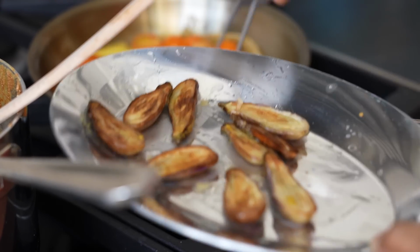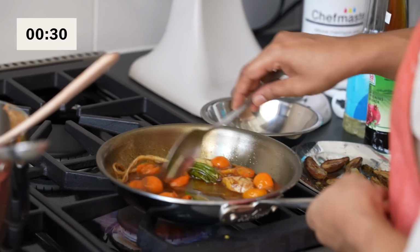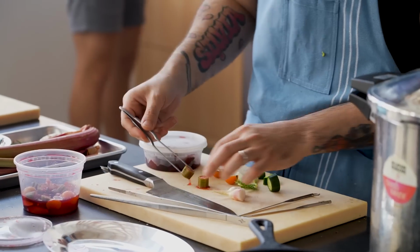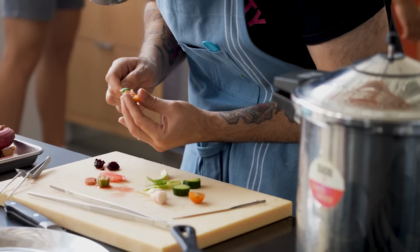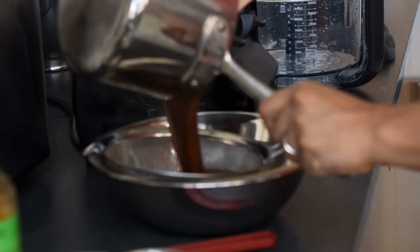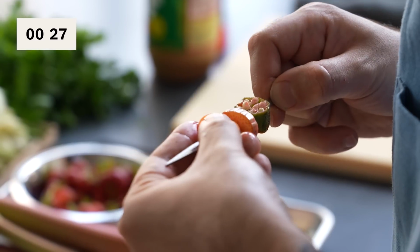Eggplant's tender. I'm just gonna take it out, reduce this. 30 minutes. So I'm building the skewers that's gonna be the first course. So it's an assortment of fermented, pickled, and fresh vegetables. So it's a study of the season. What's our time? Oh, jeez, this is going by very quickly. Skewers are done.